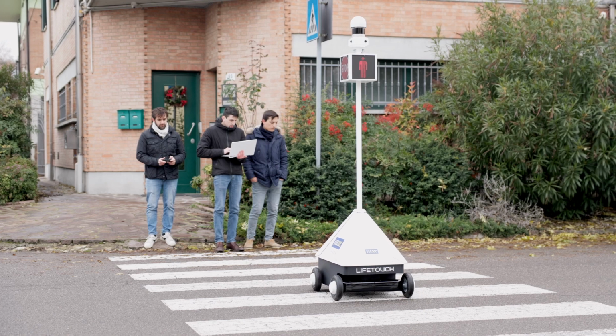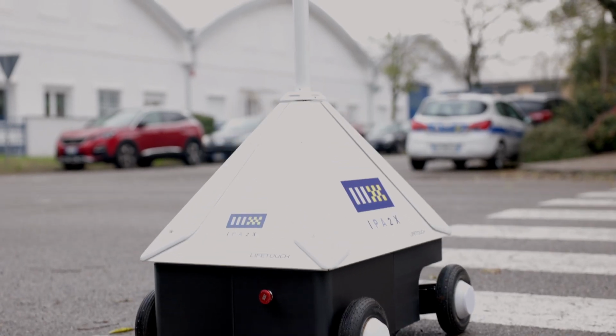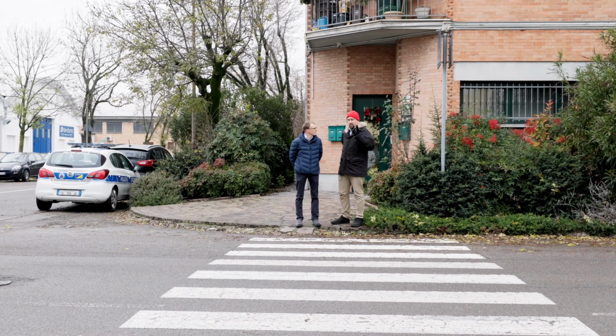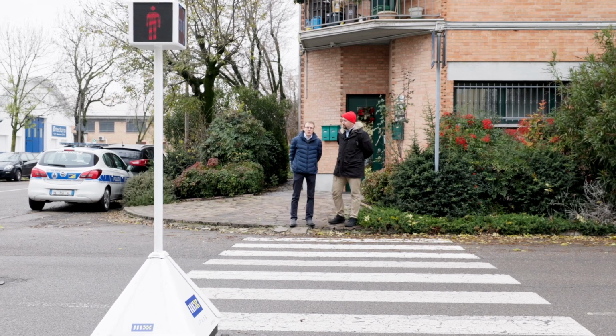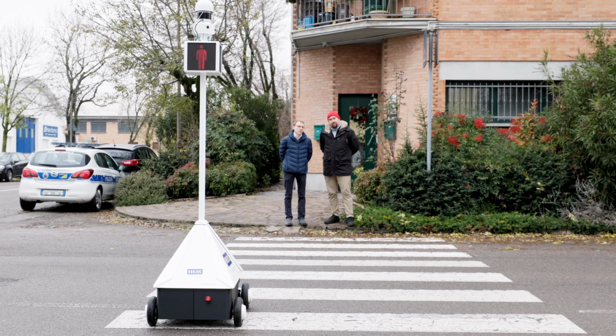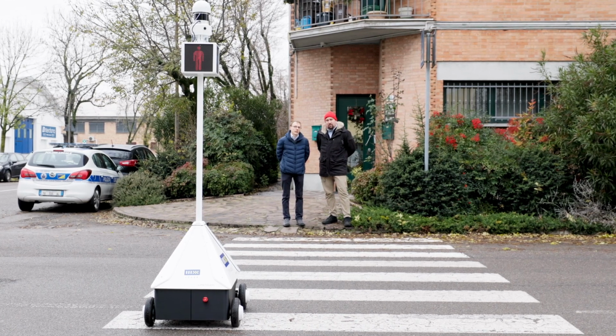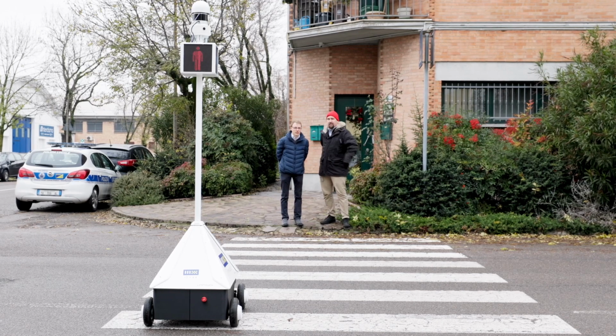We filmed the IPA2X robot in action in Modena, where part of the system was developed. We're standing next to the road, we want to cross the street, so what's going to happen right now? So basically the rover will detect the car and will signal to the car that there is a pedestrian that is going to cross. A stop sign there. Exactly. Yes.